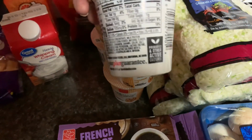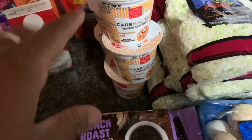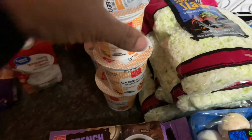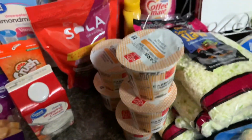Carb counter yogurt. This is 4 net grams. So it's the only one that I got, the lowest one. They were 40 cents each. And I know it's not the Too Good, but Too Good for one is $1.25. I get 3 of those for that price. So it's worked out okay.